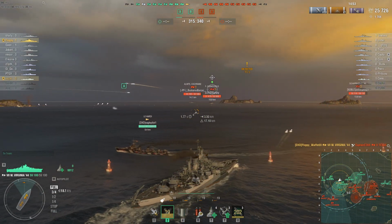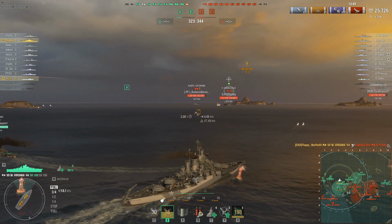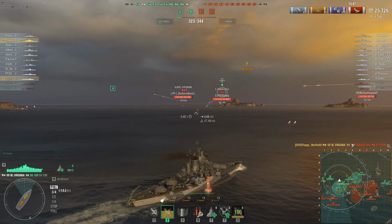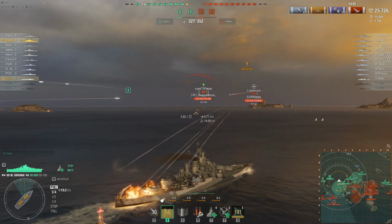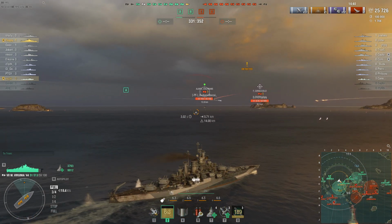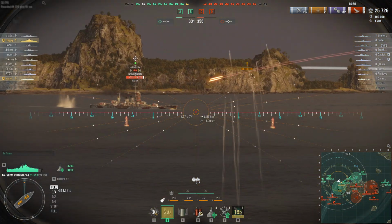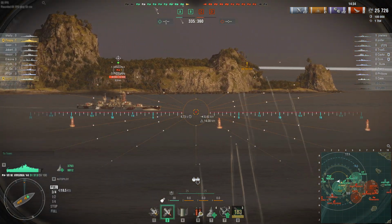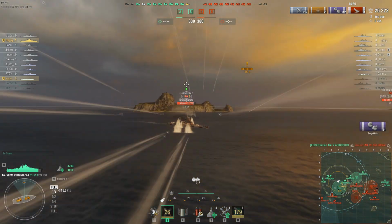But it was kind of a questionable design decision by me, just based upon how the Colorado plays, and the tier under the West Virginia plays. I don't know, just raises some eyebrows. That's all I'm trying to say. So, obviously here we picked up the kill on the New York or the Texas, and we are indeed doing what I just said, getting my ship into secondary range just to utilize the secondaries.